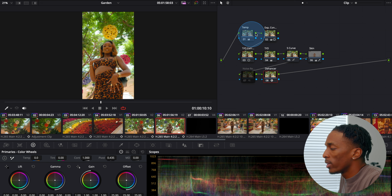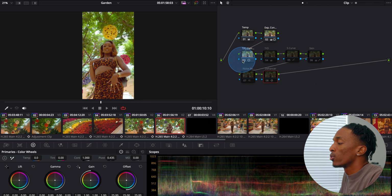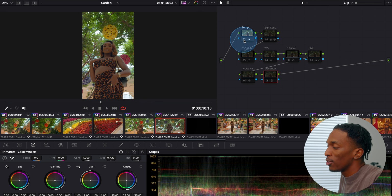And I also labeled each node so that you can better see what I'm talking about or better understand it as I go through it. And I will disable each one so that as I go through it, I'll enable it and you can easily see what each one is doing.